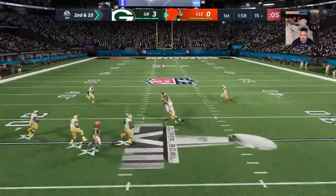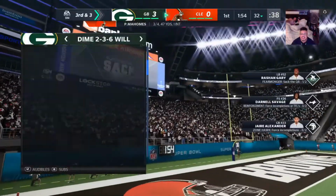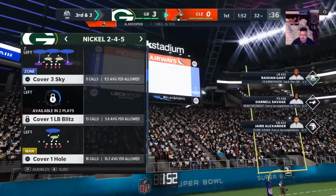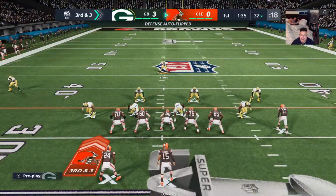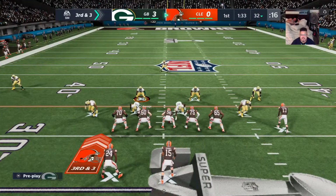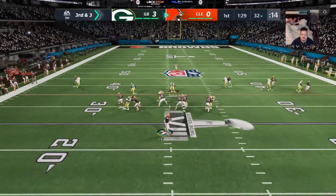Another try after the first down sack. Mahomes, and finding the tight end Hooper. And that was yardage that they needed there after the sack on first down. They didn't get all of it back, but now they look at third down as a manageable situation, one that they have a much better chance of picking up.